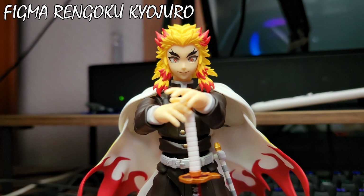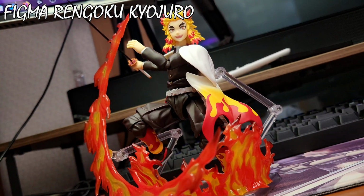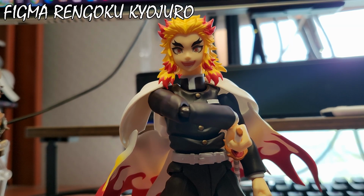The Figma Rengoku Kyojuro is a figure that has its pros and cons, where the sculpt is top notch alongside the various assortment of accessories, bringing Rengoku up as a top contender, but it is driven down by the limited articulation, granting this Figma a ranking of B+.